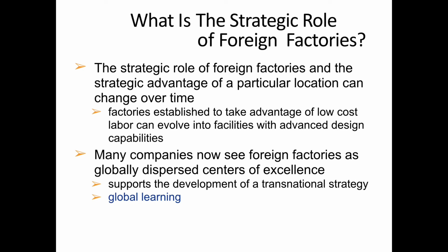Because of all these developments, many international businesses are moving away from a system in which their foreign facilities were simply viewed as nothing more than low-cost production facilities and moving now towards one where they are viewed as globally dispersed centers of excellence. In this new model, foreign sites may take the lead role for the design and manufacture of products to serve important national or regional markets or even the global market. The development of such dispersed centers of excellence is consistent with the concept of transnational strategy, which was earlier discussed.